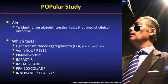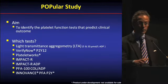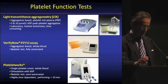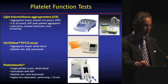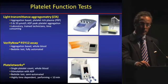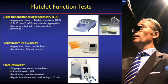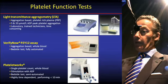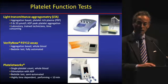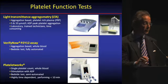And therefore, we performed the POPULAR trial, which was published last year in JAMA, in which we incorporated most of the, at that time, available platelet function tests, which is light transmission aggregometry, which is sort of the gold standard, but it is laborious. You need trained technicians in a dedicated lab, so you can't do it in a cath lab. We used the VerifyNow P2Y12 assay, which is fully automated and also aggregation-based. It's based on whole blood, and it can be done in a cath lab. We used the PlateletWorks, which is also based on aggregation, based on single platelet count, without and with ADP stimulation. It has one restraint: you have to perform the test within 10 minutes of blood withdrawal.